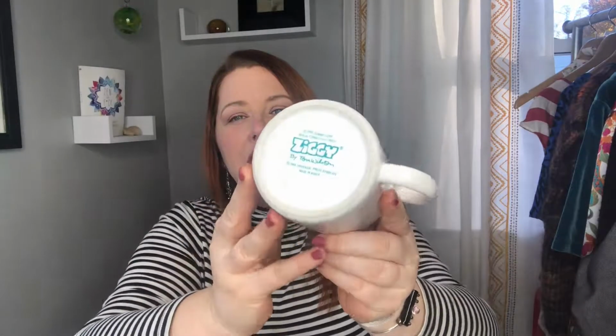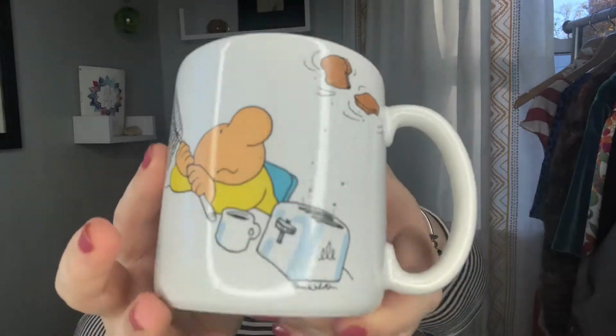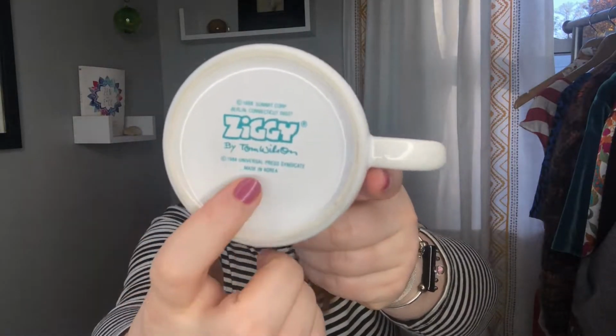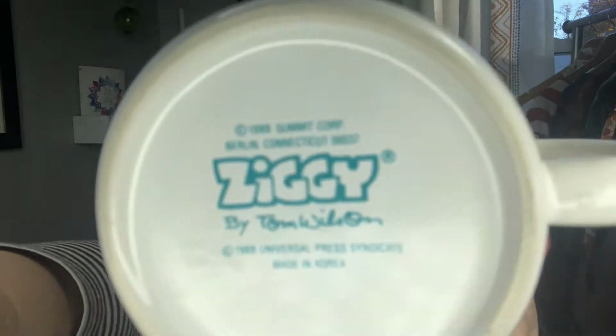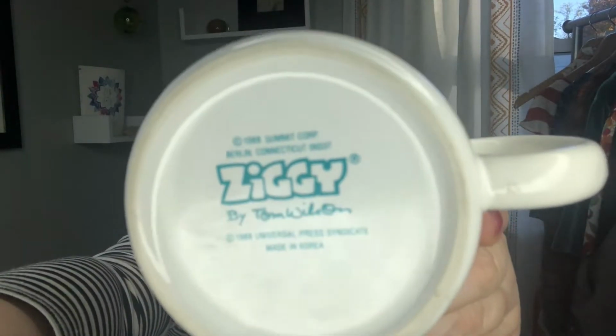And there are a few of these out there, so it was fairly easy to find comps. I found this exact style and then several other Ziggy styles. And as you can see, it is Ziggy, and it does have the copyright on there in Connecticut, and it is, see if we can get it in there. And that is 1988. When I looked at comps, we were looking at 12, probably the 9 to 12 range.